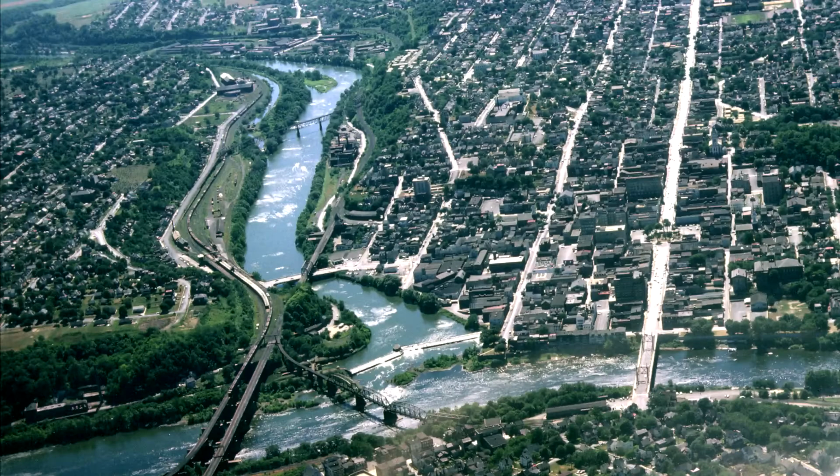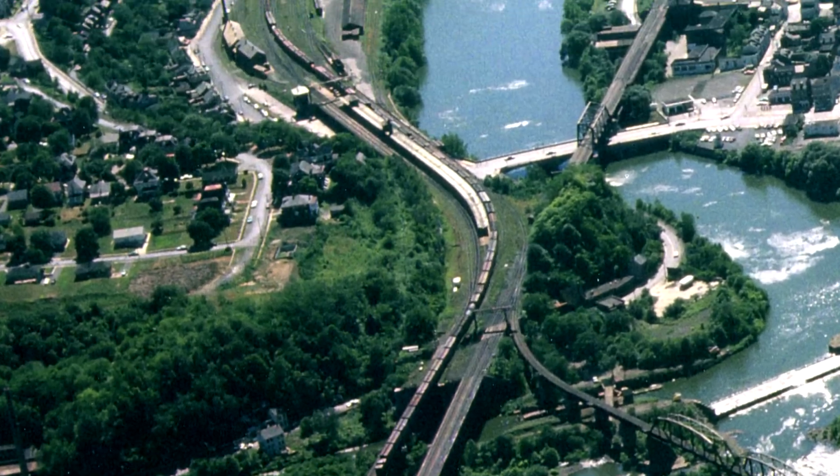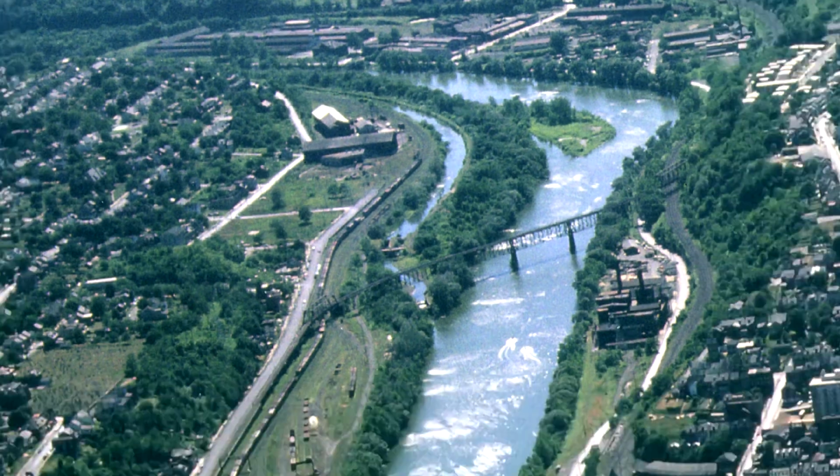This aerial, looking up the Lehigh River, shows a westbound Lehigh Valley Railroad freight train. The caboose is in the middle of the Delaware River Bridge. The engines are passing by the Southeastern engine house. Phillipsburg is in the foreground.